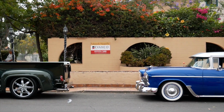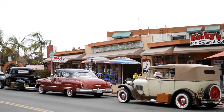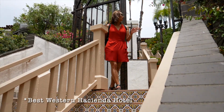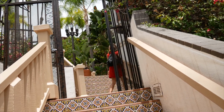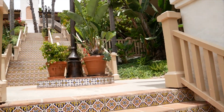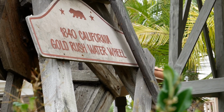Old cars in the old town. Wow, how nice. Feels like I'm back in Cuba. That is the California Gold Rush water wheel. That's right.